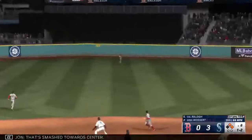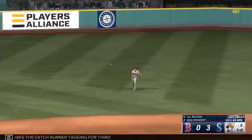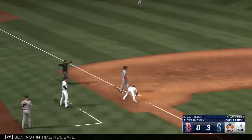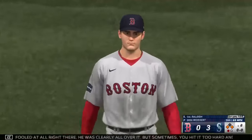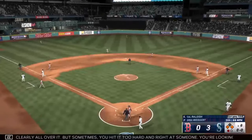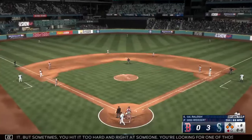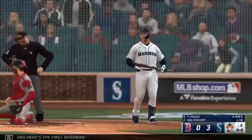Smash towards center. Makes the catch. Runner tagging for third. Not in time. He's safe. Not fooled at all right there. He was clearly all over it. But sometimes you hit it too hard and right at someone. You're looking for one of those big hits to get a knock sometimes. And here's the first baseman, Ty France.